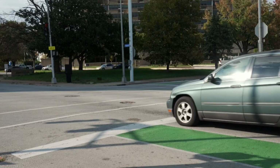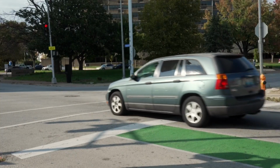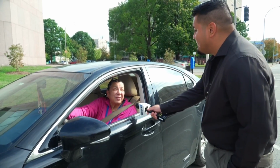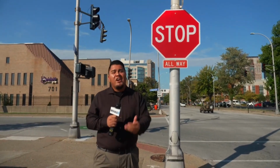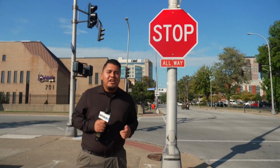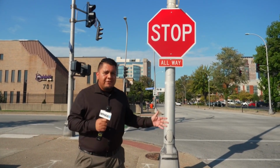But other drivers like Lori Watkins say she prefers a green light over blinking red. I would rather have a stoplight because if you're going at a moderate amount of speed, you don't have to stop and all the lights are in sequence and you can just keep going on your way without stopping. So I like that. According to the Louisville Metro Department of Transportation, this could just be a temporary change as they're undergoing a 90-day evaluation to study the traffic patterns at several intersections.